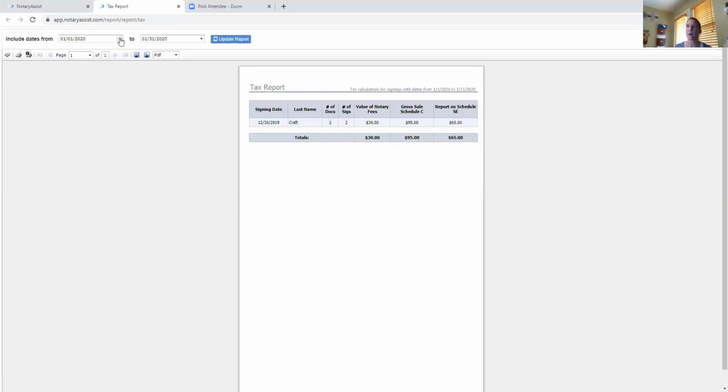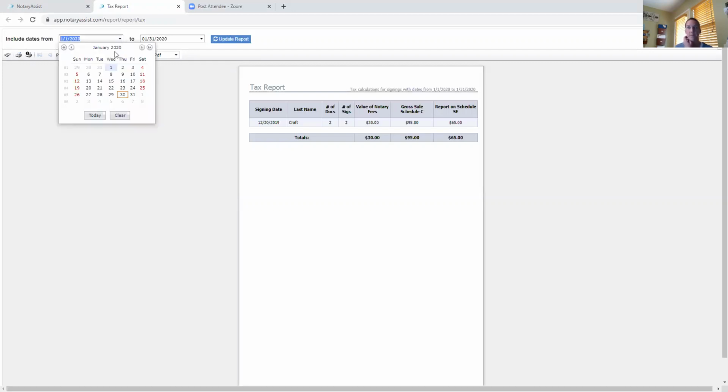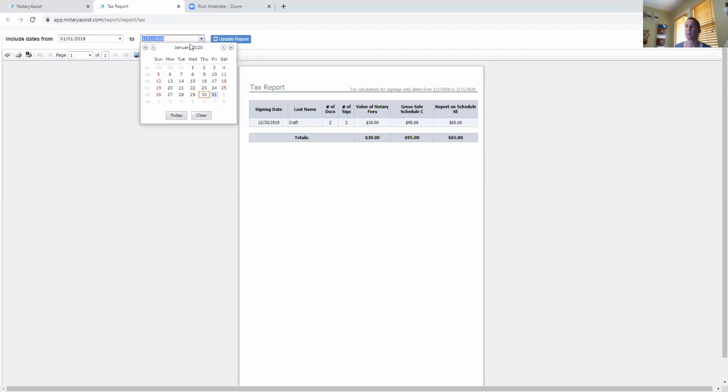So we're going to come to the box that says from. We're going to click the drop down box to show the calendar. To arrow back a full calendar year, we're going to select the double arrow on the left. This will change it to January of 2019. Select the first so that we have 1/1/2019 in the from date. The to date, we're going to do the exact same thing. Click on the drop down box. This time, however, we're only going back 1 month. So select the single arrow back. It'll change to December 2019. Select the 31st.